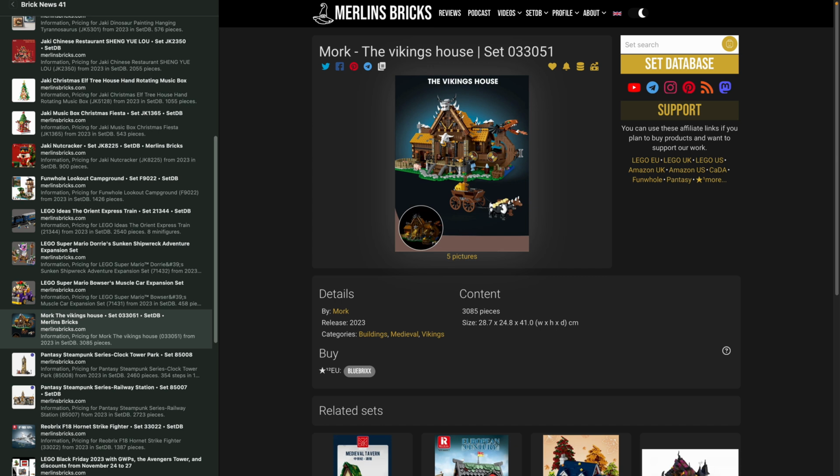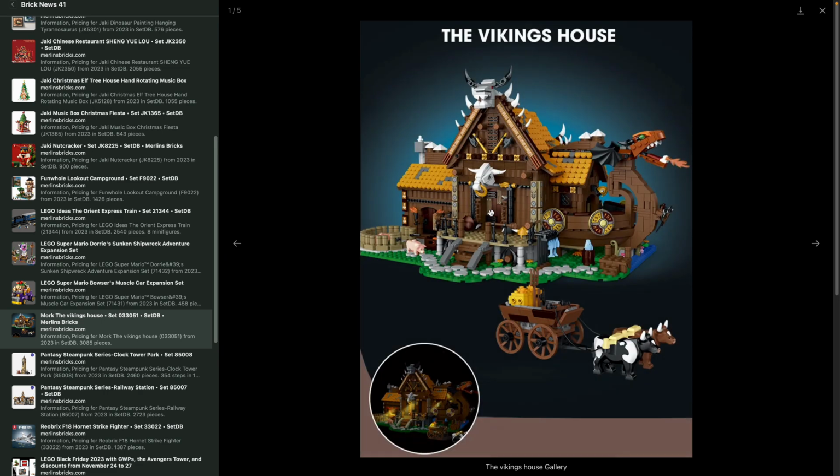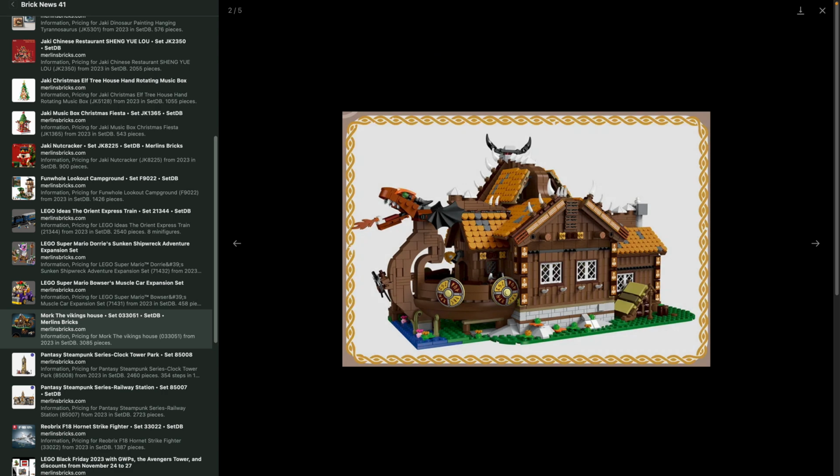At least we have an announcement over here in Europe. On this one, I haven't seen it with any retailer available at this point in time. But anyhow, this 33051 is going to have 3,085 pieces. So that's quite a big set, and it's like a mix of a longship and a building, which technically I think never existed. So it's a bit fantastical, if you will.